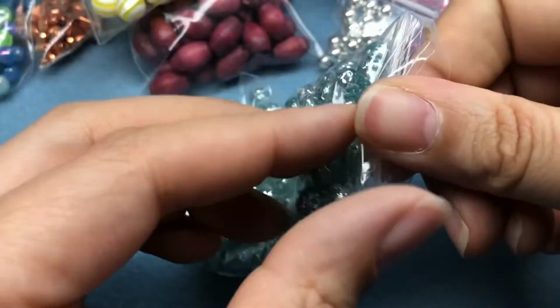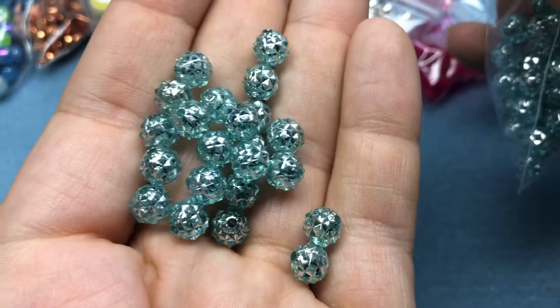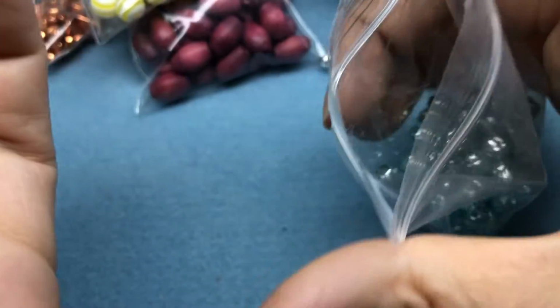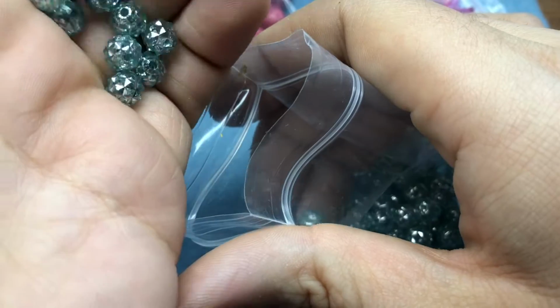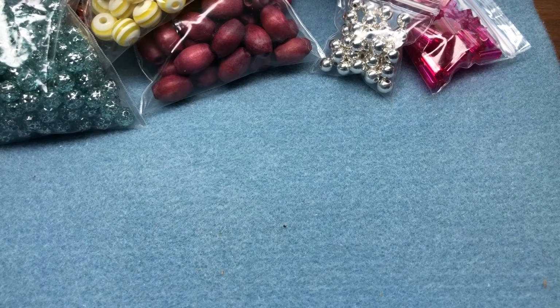Ooh, more of these beads in a turquoise or a pale teal. Oh, that's awesome. They look like mercury glass. I think that's why I really like them a lot. Those are going to be really great spacers to liven up something, to make it really sparkle. Those will go really well with some Jesse James beads for sure.